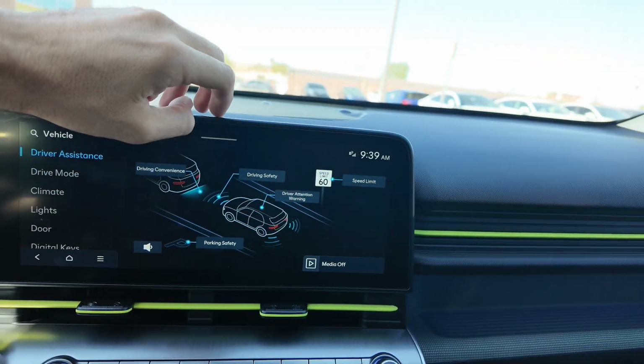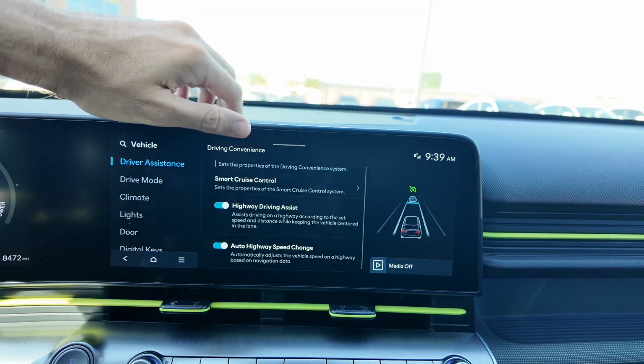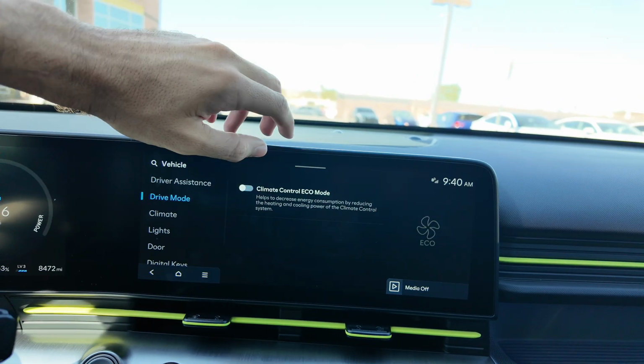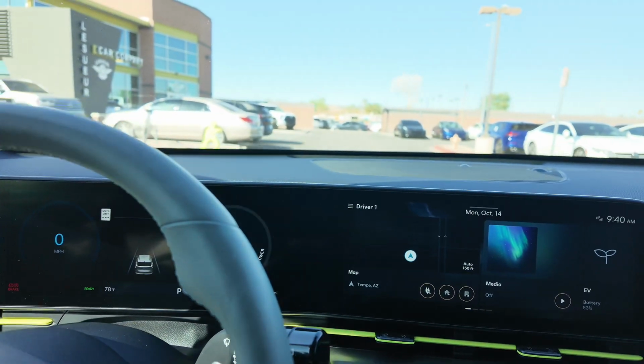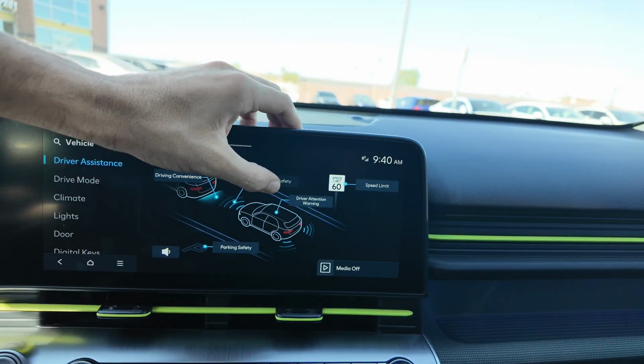Newer system when it comes to the driving convenience and safety. Our driving convenience is smart cruise control, highway driving assist, and auto speed change. We can go to different driving modes. And that's very nice, actually. And if we go back real quick, let's actually do that one more time. This is a very cool car. So driving safety looks great.